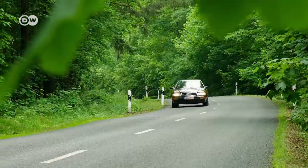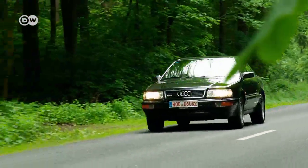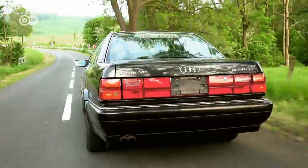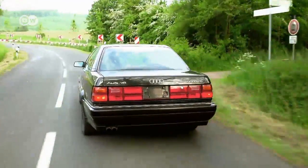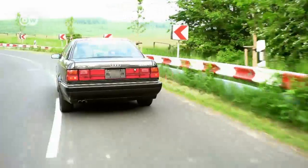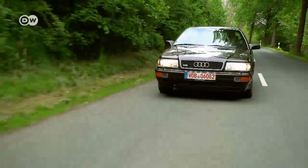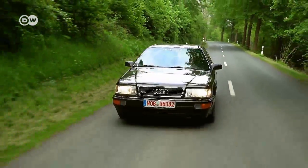But despite similarities in design, V8 technology is far superior to its middle-class cousins. Christoph can only agree that the car feels incredibly athletic and dynamic. Its cornering is excellent, he says, and you'd have to work hard to drive it off track.